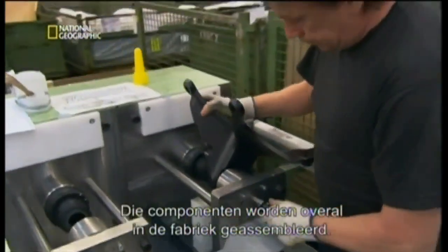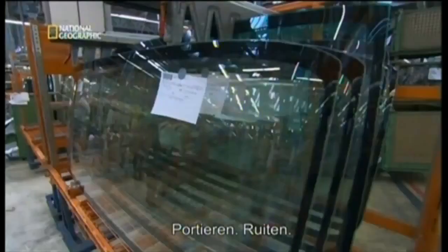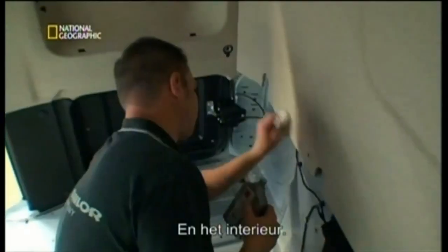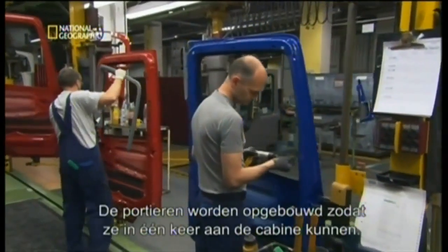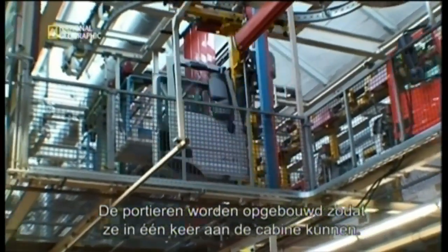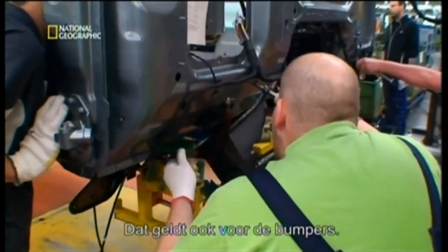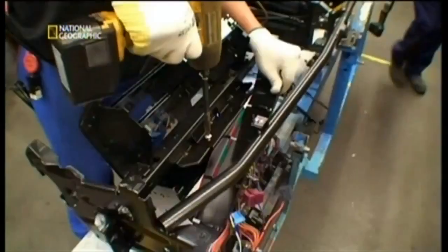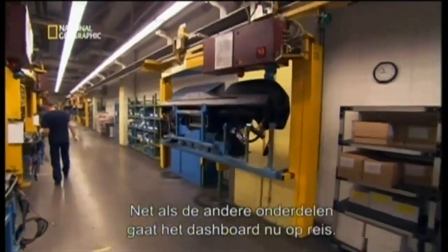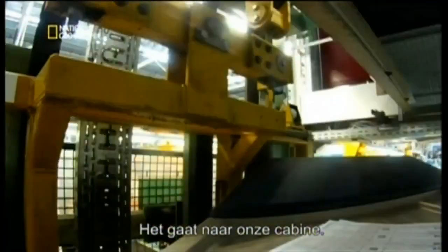Simultaneously throughout the plant, those components are being assembled. Doors, windscreens, and interiors. Doors are pieced together so they can be attached to the cab in one fell swoop. Likewise the bumpers. And the dashboard. Like the other parts, the dashboard now takes a journey of its own, en route to meet up with our cab.